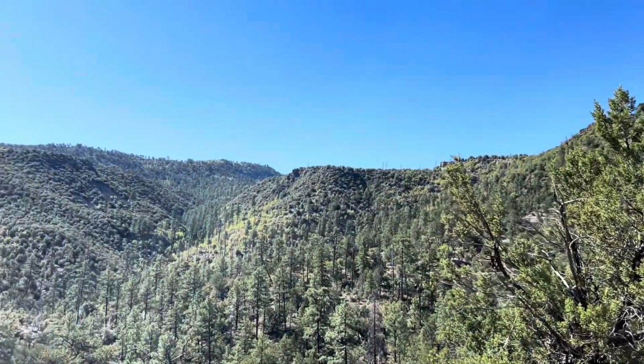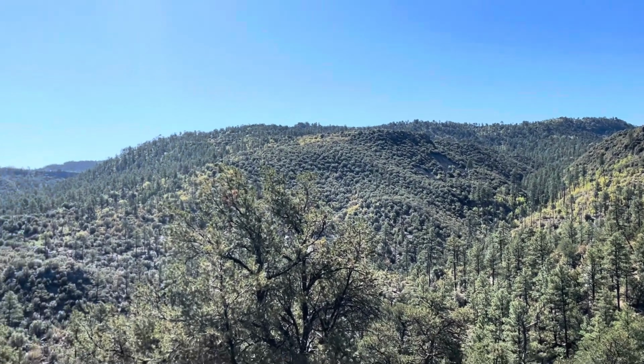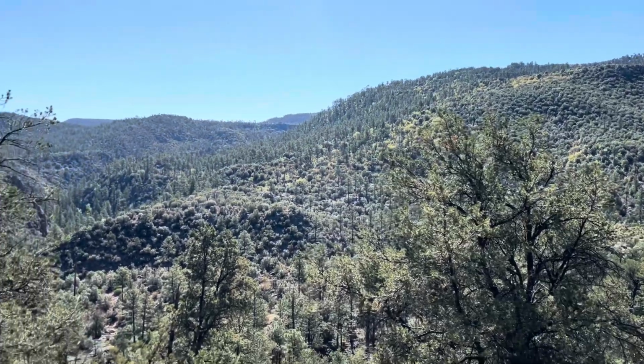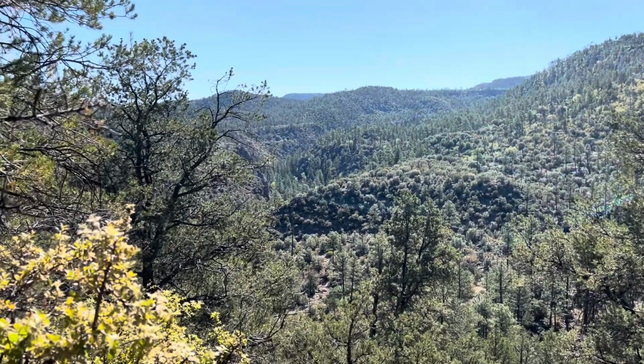There's a ridge I usually walk. That's Lamphere Ridge, I guess. We're gonna go down and up on this little bench right here where all those trees are. And right in that canyon's S Canyon.